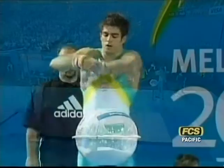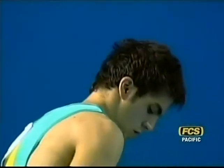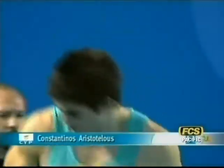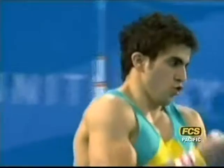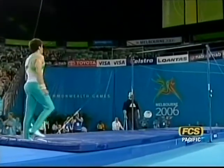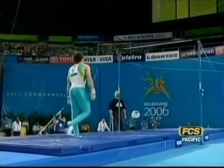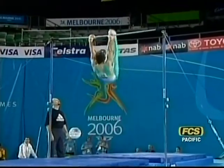The three Sri Lankans are on the floor. I thought for a moment we were going to see them. They started off there with Gunasekara. We're going to see on the high bar the man from Cyprus, Konstantinos Aristotelos. Cyprus on the high bar.